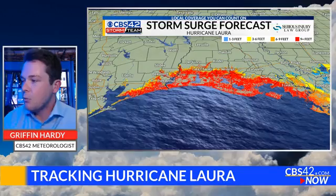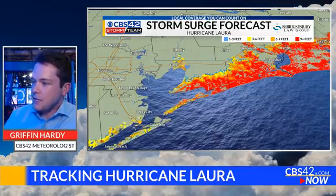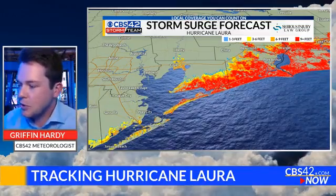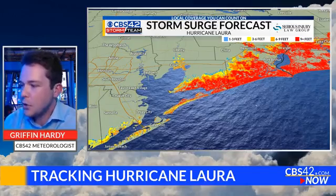That's enough to submerge the first story of any building that's right there along the coast. I know southern Louisiana isn't necessarily the most populated area, but if you do know of anybody, it's worth reaching out to them. It's definitely not a bad idea to move farther inland. Over towards Houston, the gradient in the storm surge kind of drops off quickly, but still looking at around 6 to 9 feet of surge possible.